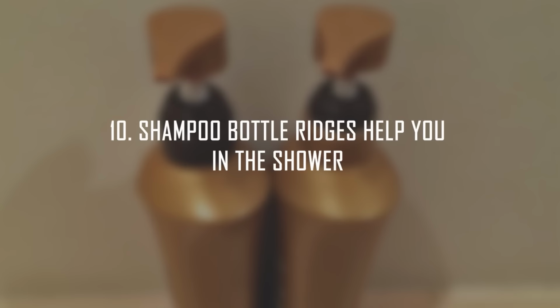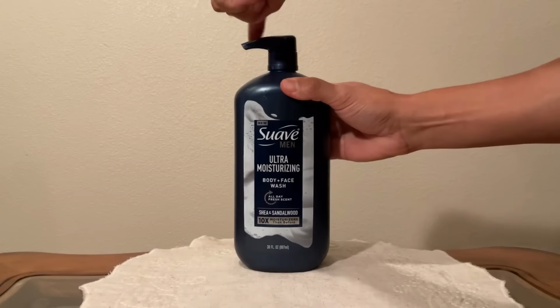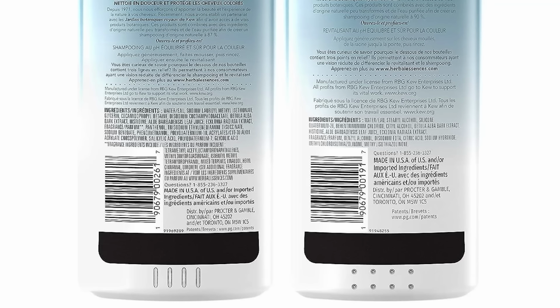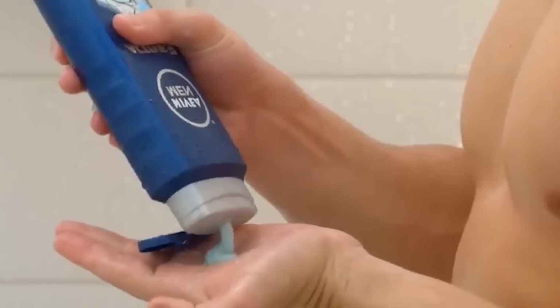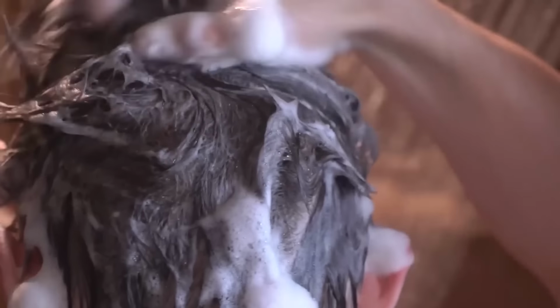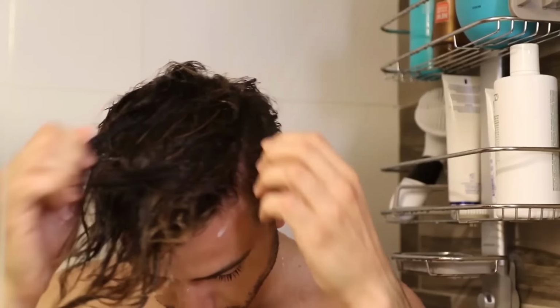10. Shampoo bottle ridges help you in the shower. Have you ever grabbed your shampoo bottle and wondered why there are bumps or ridges on the cap, but there aren't any on the conditioner bottle? Those aren't just there to be there. They serve as tactile markers that allow you to tell which bottle is which when you have shampoo in your eyes. This feature is especially important for those with visual impairments to know which one they're grabbing. If you reach out and feel ridges, you know you're cleaning your scalp. If the bottle you snatch up has a smooth cap, it's conditioner time.